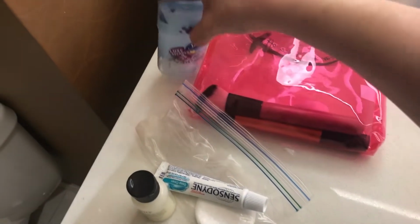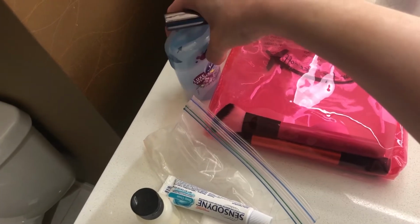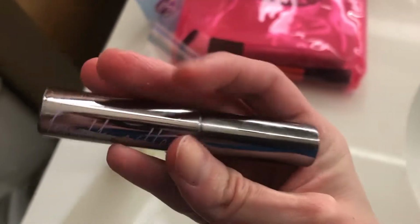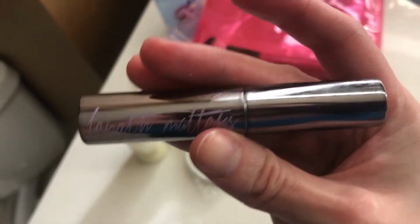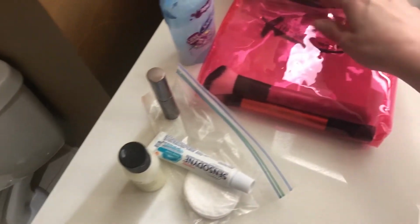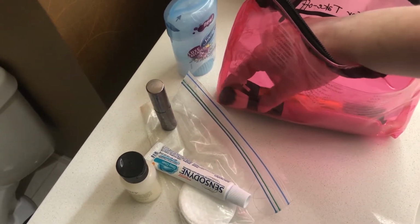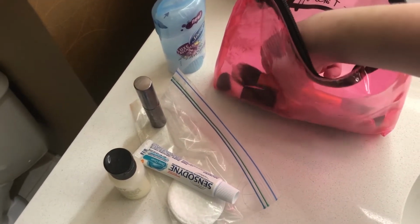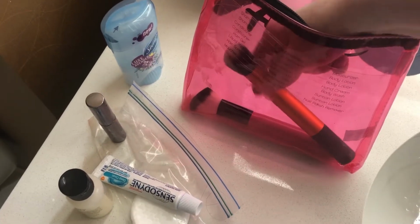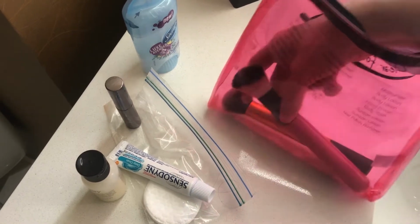Deodorant I got, a travel one from, it doesn't even look like a travel one, it looks like a full-size one from Target. This mascara, I don't know which one it is. But anyway, y'all know I have a ton of sample size mascaras. There's a Real Techniques sponge. Well, I use it for setting powder, and then this is a blush brush.